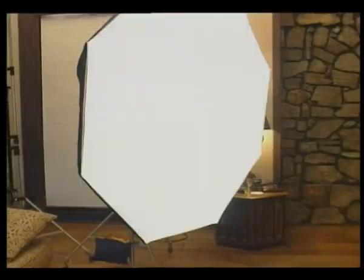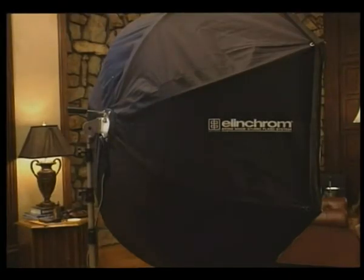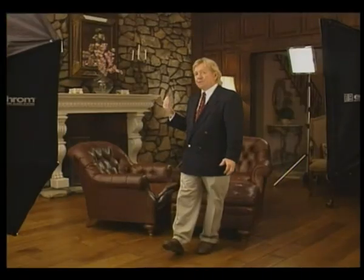Beautiful family, beautiful home. Let's select a perfect light for this situation. Starting with the main light, I've selected the Elechrome Octa. It's very large, very soft, yet directional. I think it's appropriate for this home. It's a warm feeling, stone, fireplace, lamps. I think harsh front lighting just wouldn't work. So we want the light to come across soft from the side.